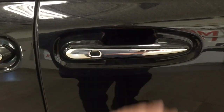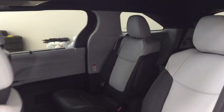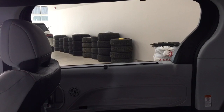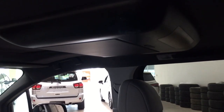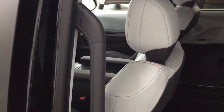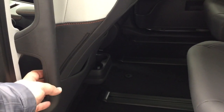You have the power sliding rear doors, so if you take a closer look, you have the second row captain seats. And you have the sunshade visors in the second row windows, just so you can block out some of that sun. Up top, if you take a look, you will find your DVD player as well. One of the nice things added into the new Siennas is that you have this handle that basically goes from the top to the bottom, making access into the vehicle a little bit easier for people to actually get in and out.